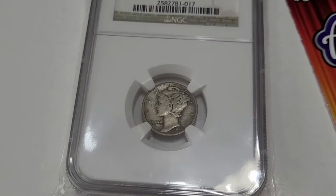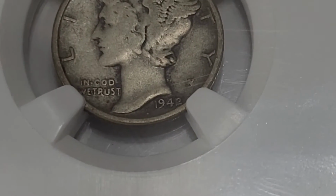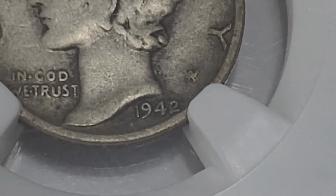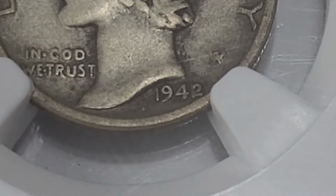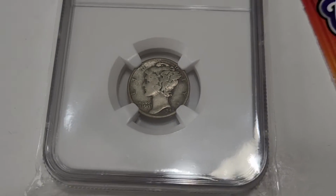All right, so let's look in here. Very, very visible. You have the 2 over the 1. You see that there, and the 4 over the 4. Very, very nice. Love this coin. Going to do something special with that coin.